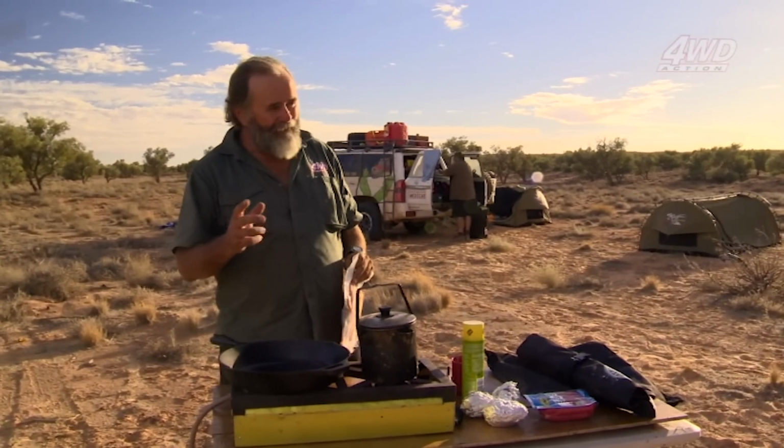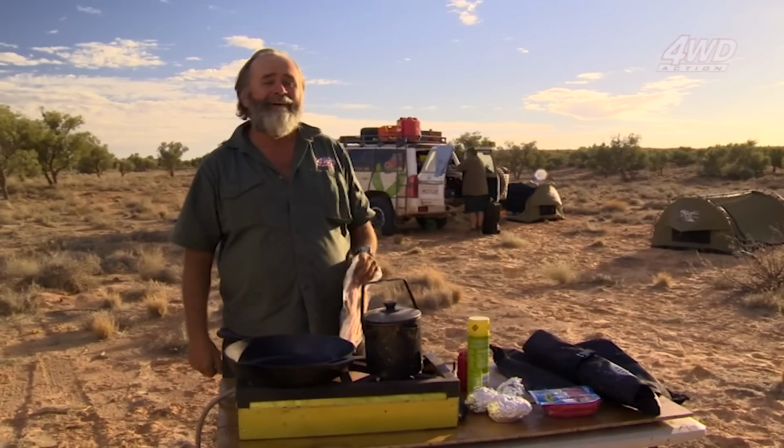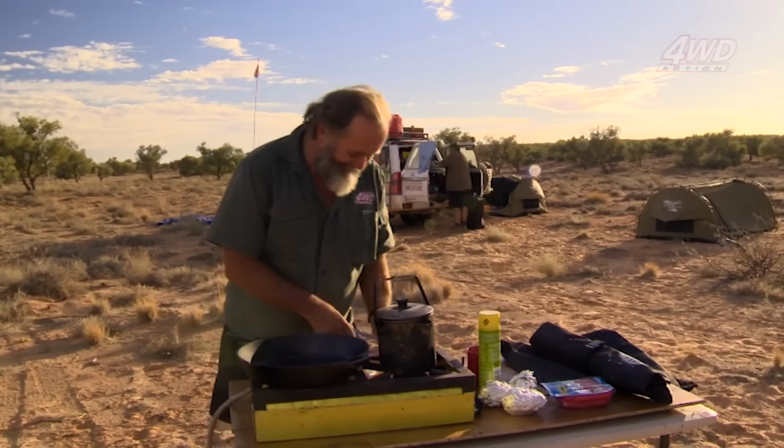Talking about ferocious, I reckon we've got some ferocious hungers over here. The family's not up yet, the kids aren't out of bed, having a bit of a sleep in. I reckon the smell of this bacon will get them out though.